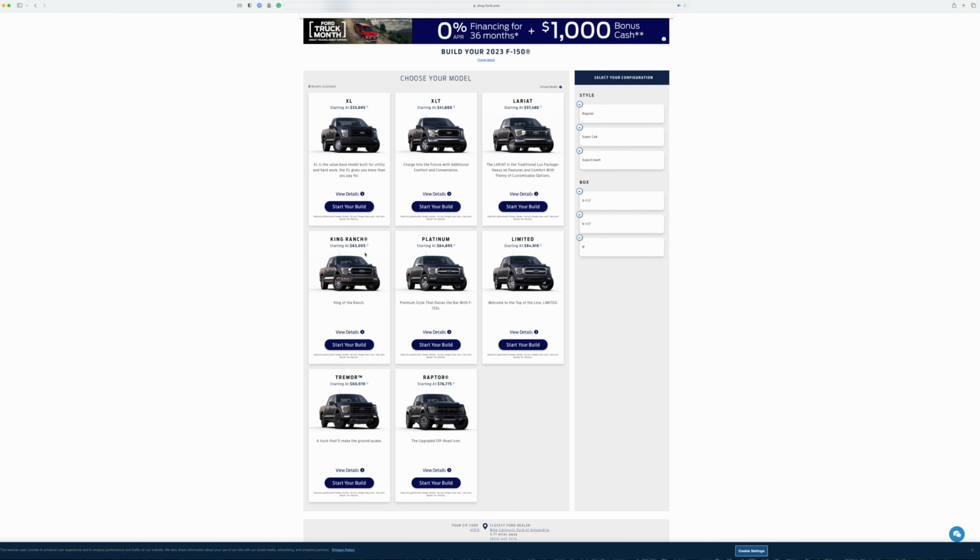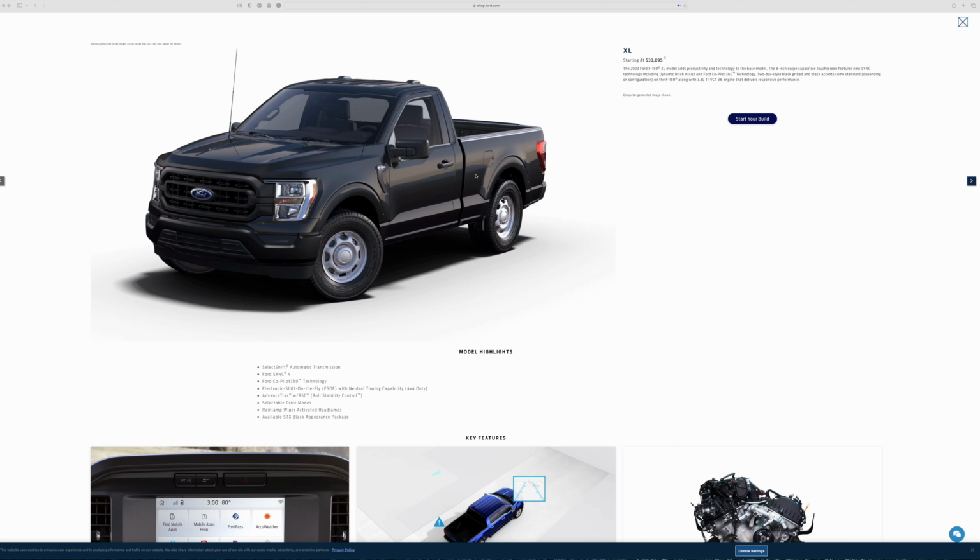So for this year, you can see that there are 8 different packages of the F-150. There are so many different options, it gets confusing. The first package on the list is the XL, which is your entry-level model. It starts at $33,695. And you can add some things to this.